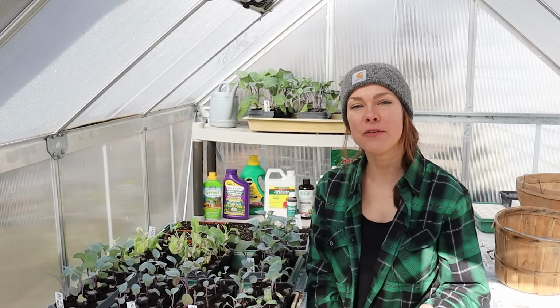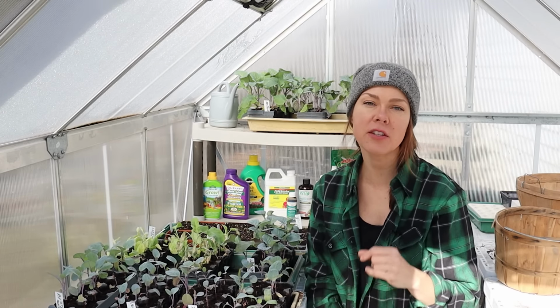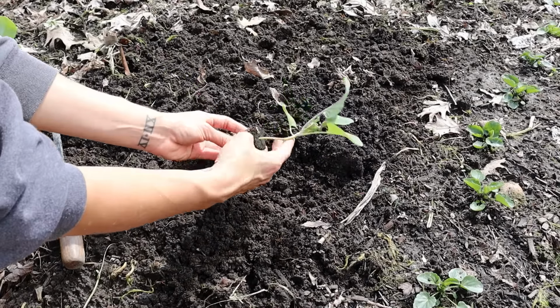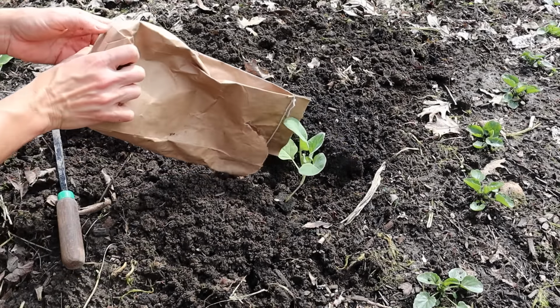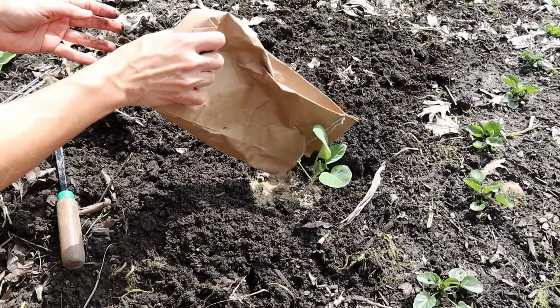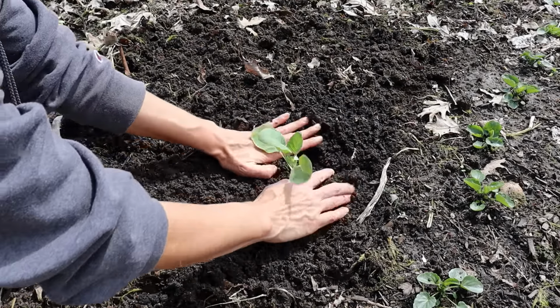Now, as of filming this video, it is March 16th, and these seedlings are actually a couple weeks older than the age I would typically transplant cauliflower seedlings at. I usually aim for transplanting cauliflower seedlings, which are right around a month and a half old. These are over 2 months old. But it's been too cold to transplant out.